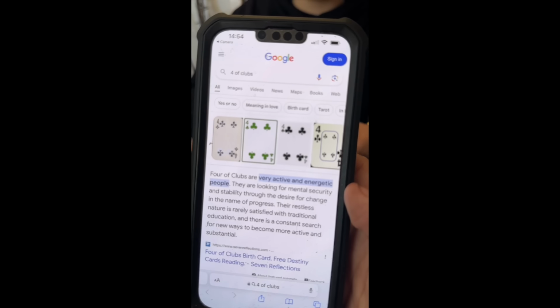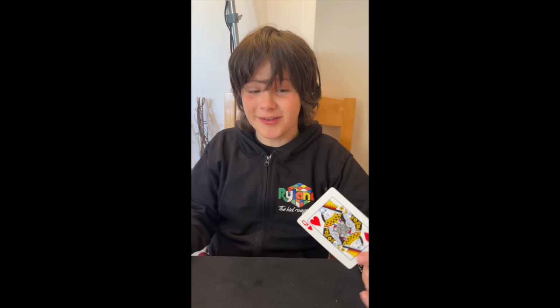It's a Google search for the 4 of clubs. Was the 4 of clubs correct? Yeah, that's my card. What? So that was QR Queens.